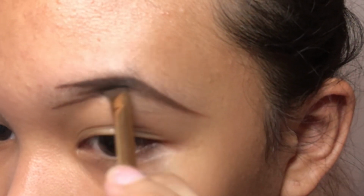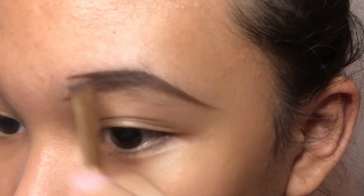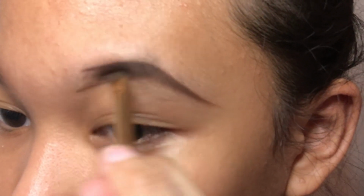Excuse my skin, it's terrible. I know I have acne. Okay, bye. This is tense. Oh, there, look. Balm, because my lips are super dry.